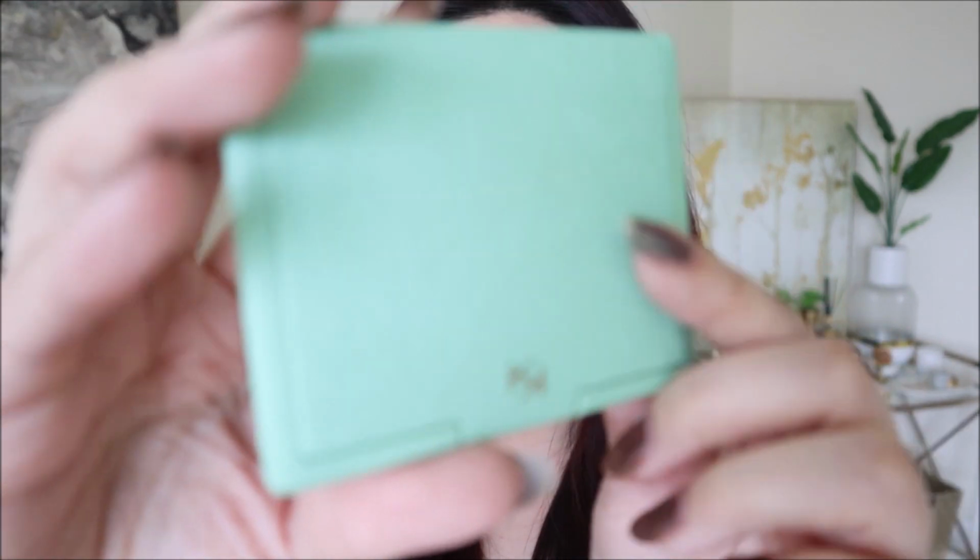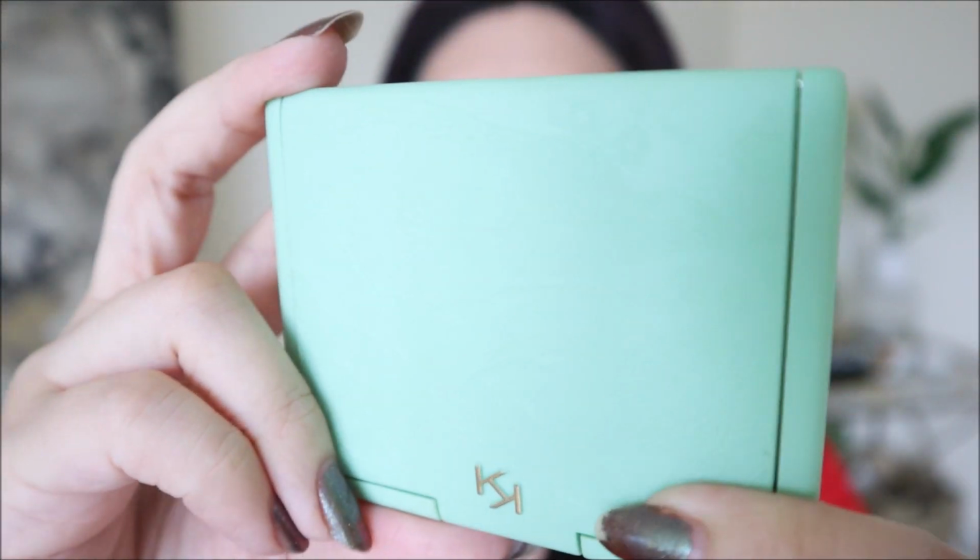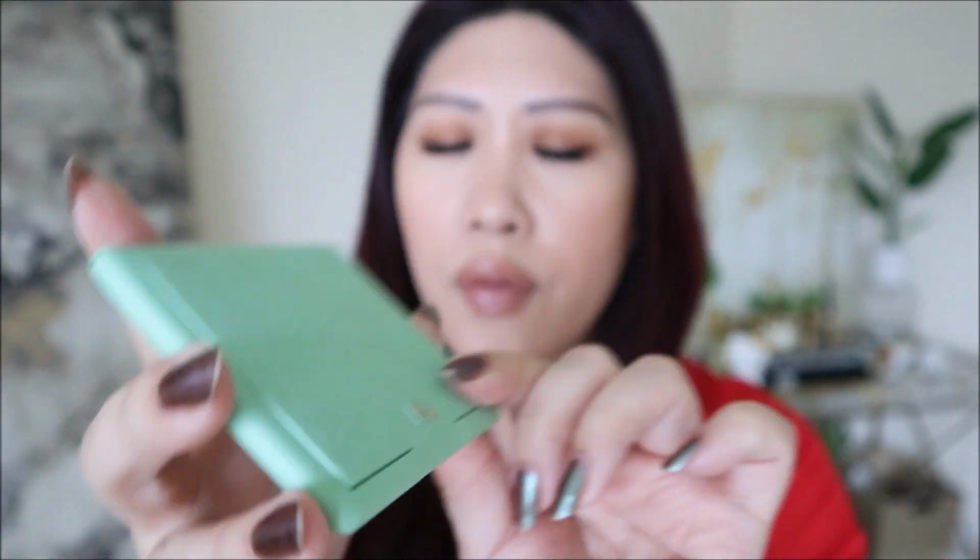So Kiko released this really beautiful collection in packaging that looks like this. There's a green mint kind of vibe, and there's also a berry tone that they have going. This is the bronzer in Unique Sienna. I have this on today. I think it's so pretty.